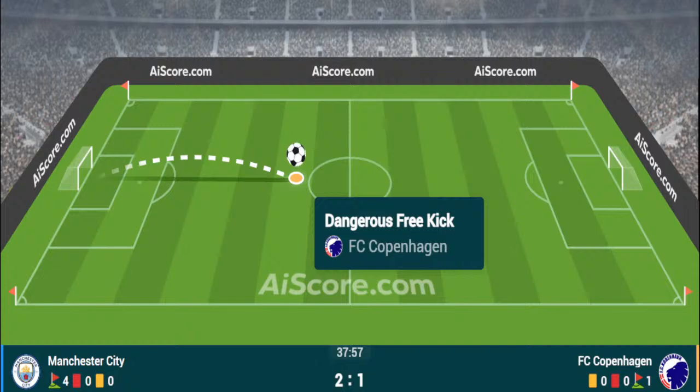Kovacic infield to Ruben Diaz. Diaz over the halfway line now to Akanji. It's got Lewis to the right of him inside the half. Here is Kovacic. Kovacic floating that now towards Guardiola.